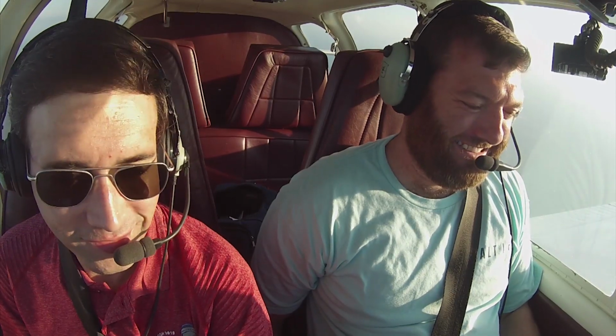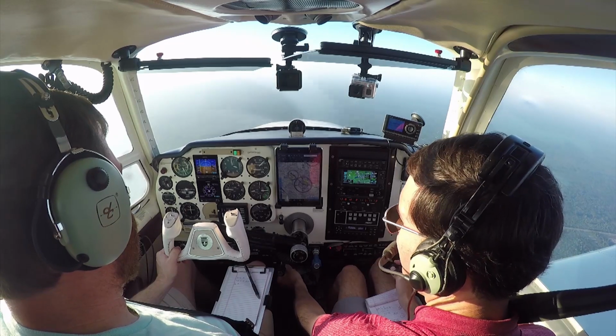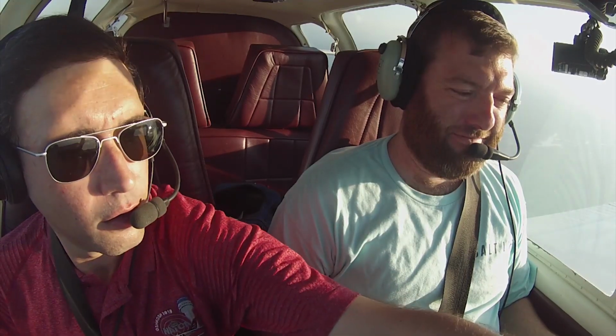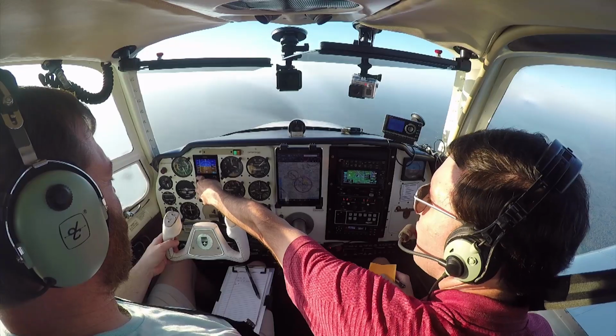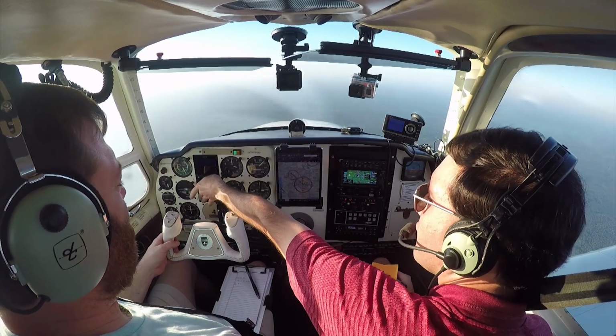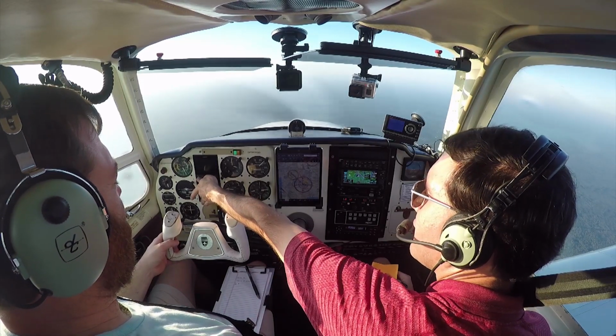Denver, reinforce uniform, turn right, heading 150, join Victor 97. Right to 150 to join Victor 97, 84 uniform. Cessna 41 Charlie, looks like there's going to be an aircraft approaching from the south about the same time you're coming from the north. Expect runway 27. 7141 Charlie, expect 27.